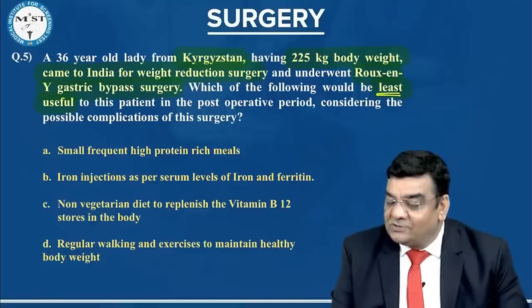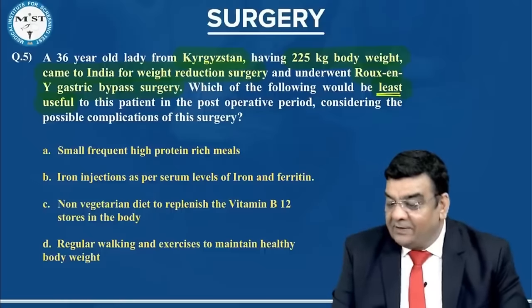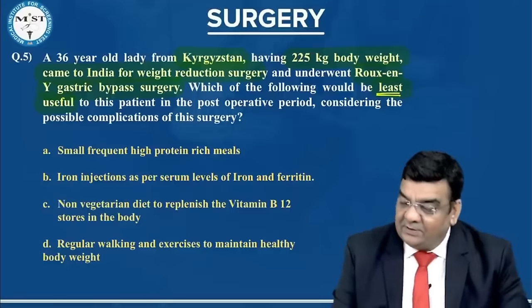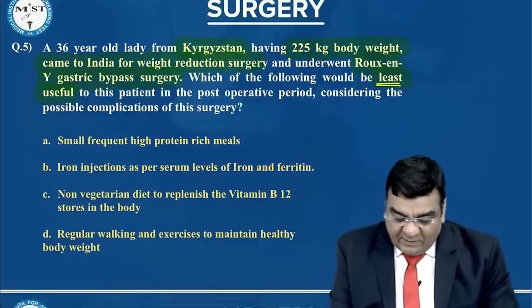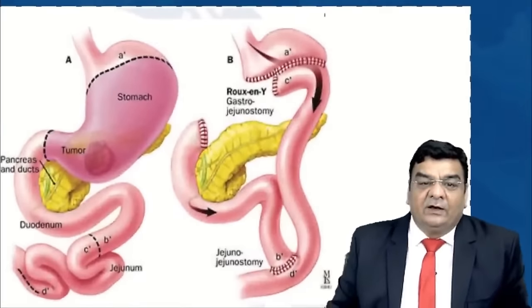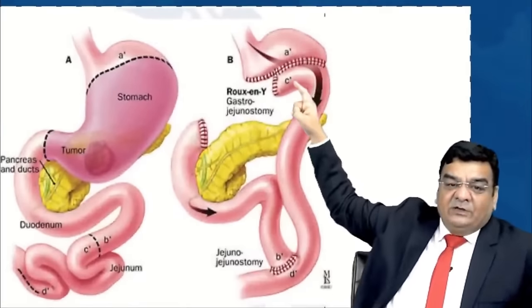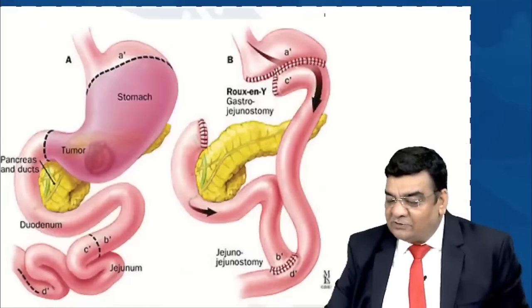Very good. You remember all the stories. Perfect. Let's see. He is talking about basically a Roux-en-Y gastric bypass. That means he would be talking about a surgery wherein the stomach has been connected with the jejunum. So what can be the possible complications of this type of surgery?